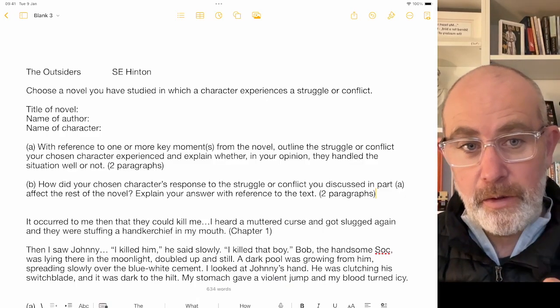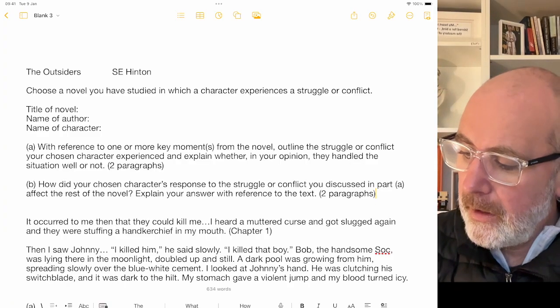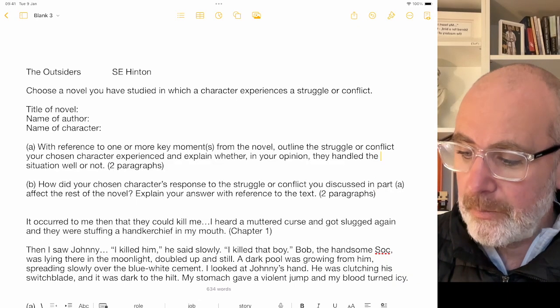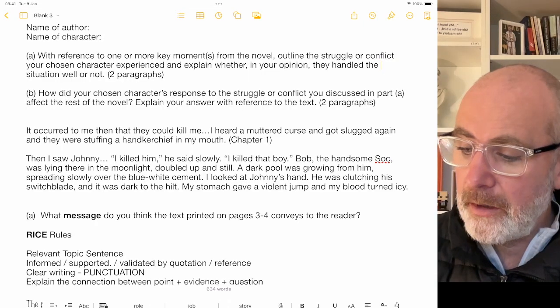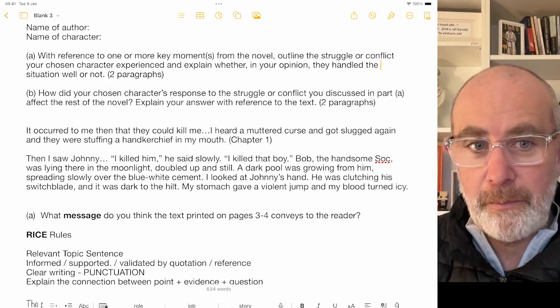I've picked out 2 quotes. The first one is Ponyboy talking about the attack at the beginning of the book when he's come out of the cinema. He says, "It occurred to me then that they could kill me. I heard a muttered curse and got slugged again, and they were stuffing a handkerchief in my mouth."